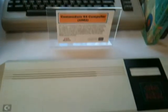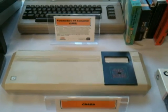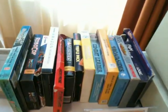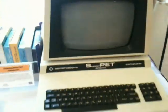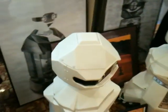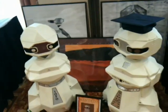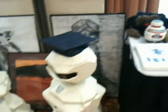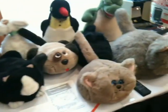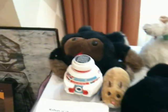And of course, the infamous C64, which totally pretty much failed and it was a piece of crap. Okay, guys, and of course here you got some more C64 games right over here, and of course you got the infamous Commodore PET or the Super PET. Got some random artwork robots right here. Of course, Mr. Bushnell's little creations right here. If you remember the Petsters, this is a bunch of his stuff right here.